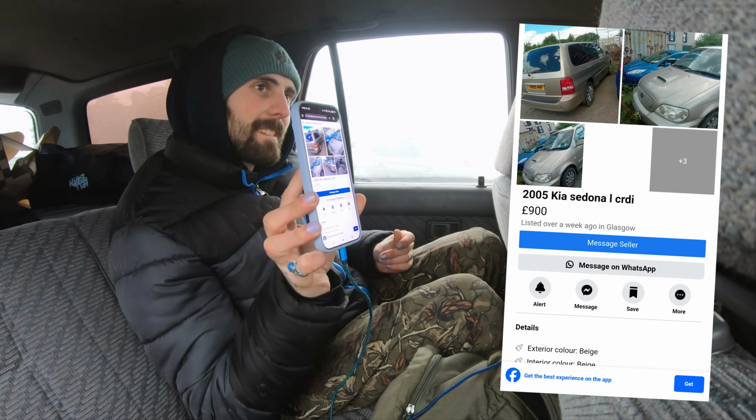That's definitely a contender. The Transit. No, it's a VW. I thought it was a Transit at first. The only problem is it's in Oban. What, up in Scotland? Oban for me is 4.5 hours. Where's that? Kia Sedona. Yes. For God's sake. I'd rather shoot myself in the dick.